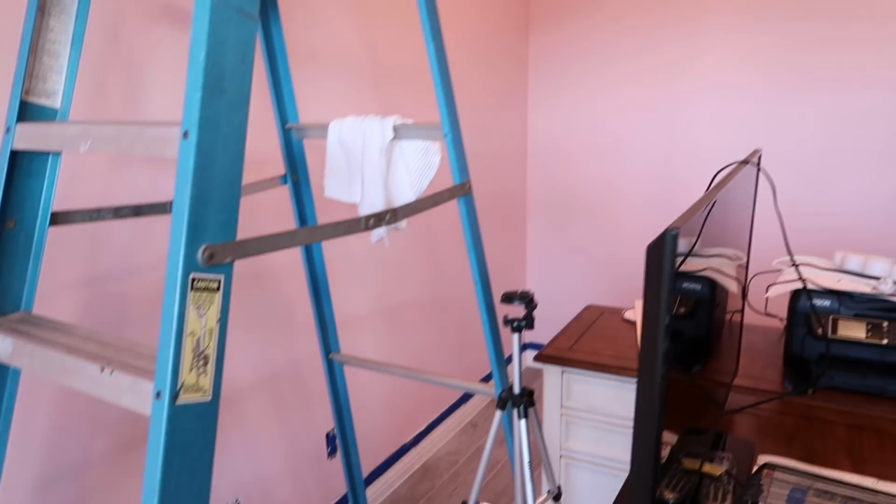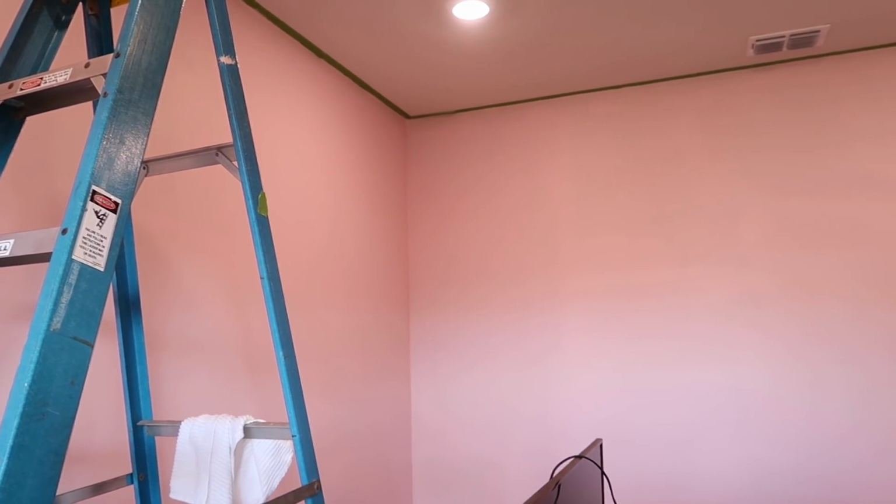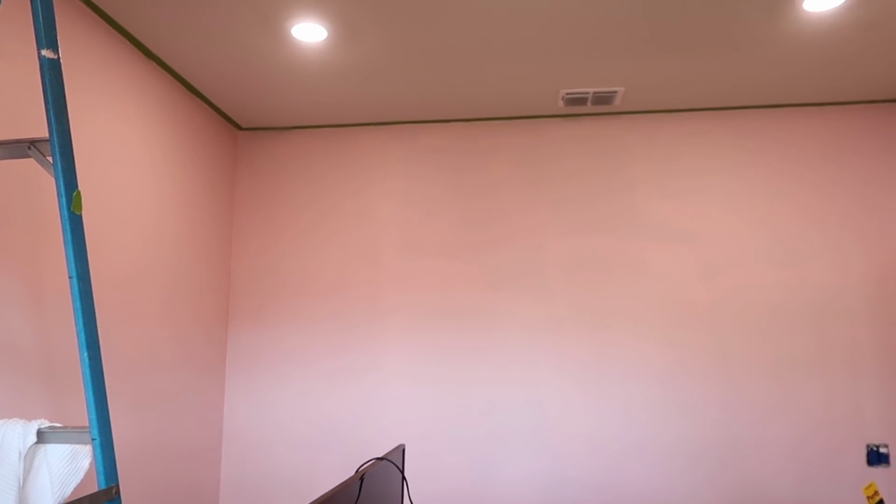The rest of the room looks beautiful. It looks so good. I am so happy. Now I do need to put some more paint up there. Obviously I'll have to do a second coat for everything.